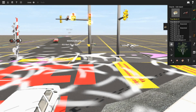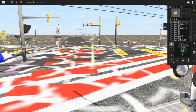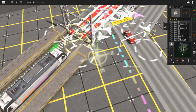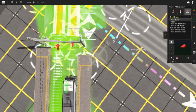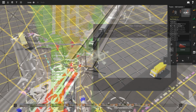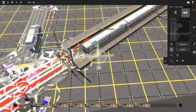And when that happens, they won't stop the cars for a while unless the crossing turns on again. So that's something I have to deal with for now until I can find a way around that. Alright, now let's test it to see if all the signs work.